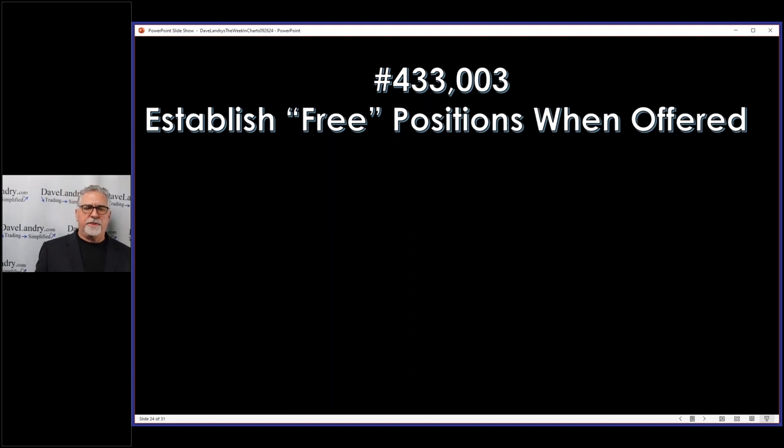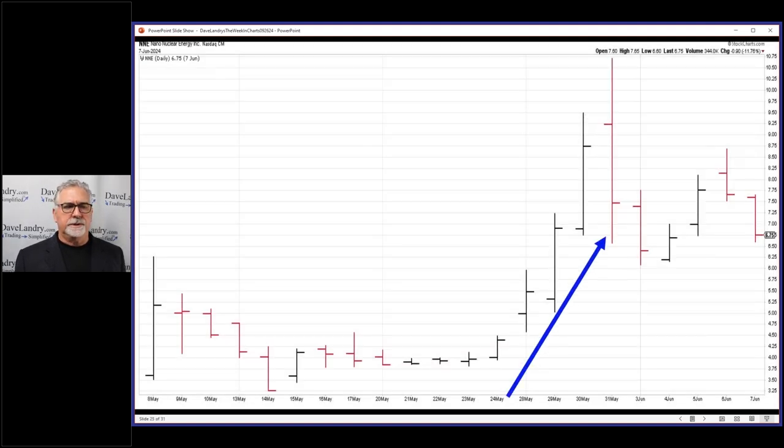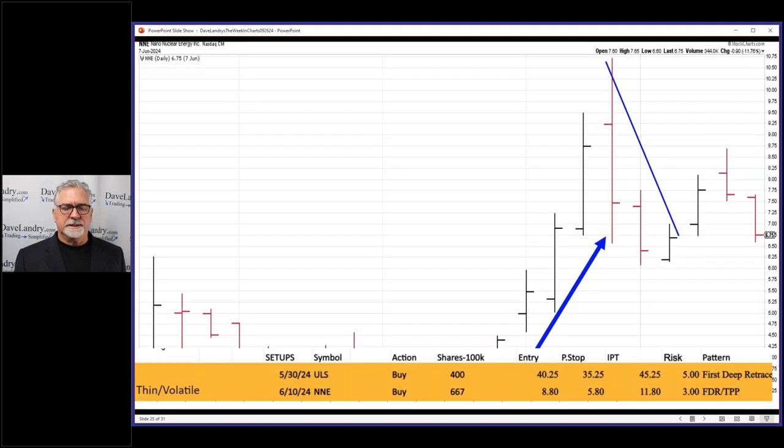All right, number 433003, establish free positions when offered. This is my favorite thing in the world to do. This was the NNE from a while back. There's the parameters. This ULS also turns a free position, but it said stopped out, as has NNE. Entry was there, stop was there. Again, we have initial profit target.